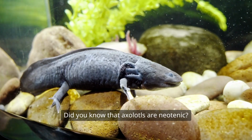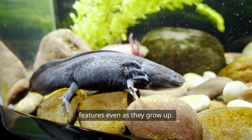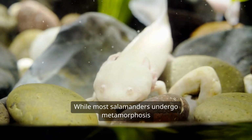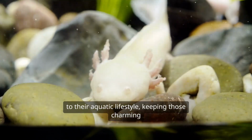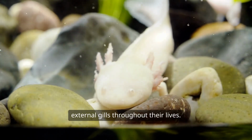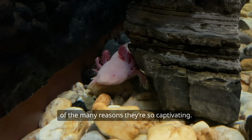Did you know that axolotls are neotenic? This means they hold on to their juvenile features even as they grow up. While most salamanders undergo metamorphosis and venture onto land, axolotls stick to their aquatic lifestyle, keeping those charming external gills throughout their lives. It's like they're forever the eternal youths of the amphibian world, which is just one of the many reasons they're so captivating.